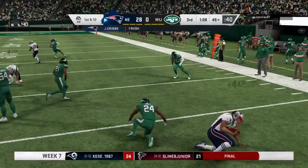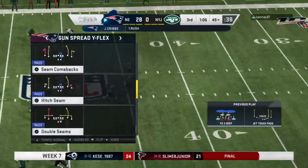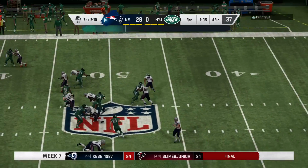And they're going to stop him right at the line of scrimmage. Just no cutback lane to be found whatsoever.